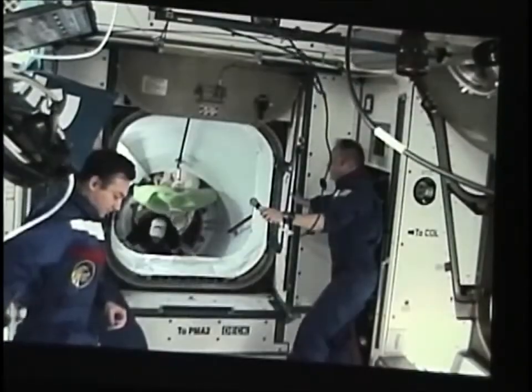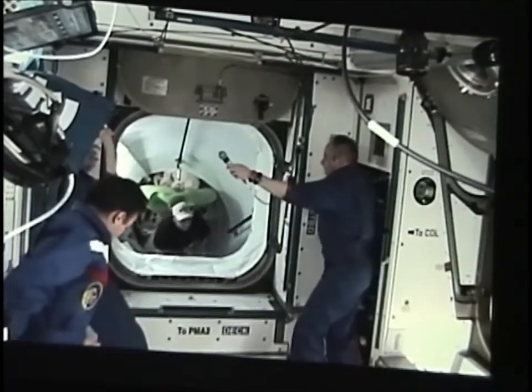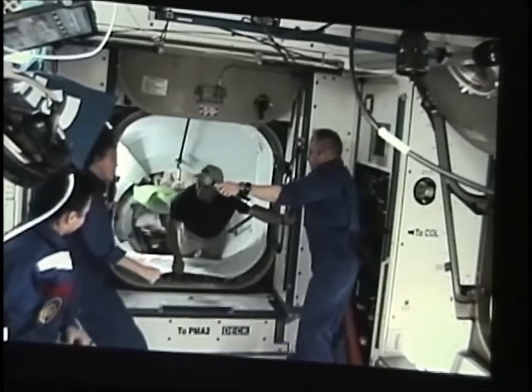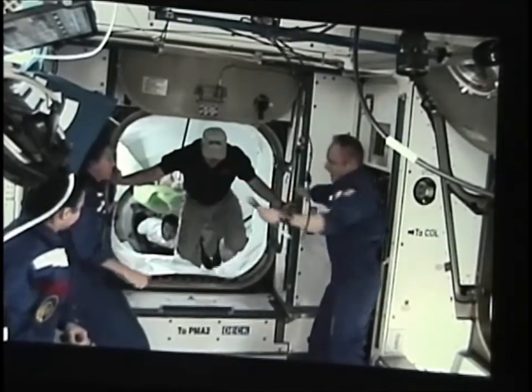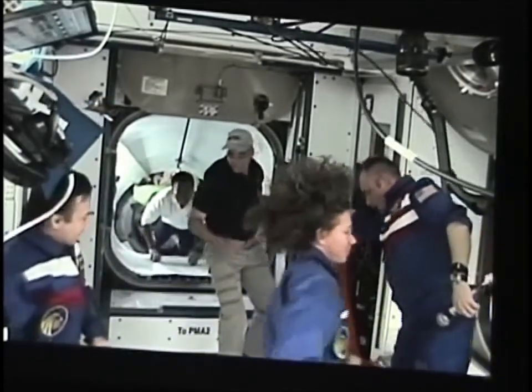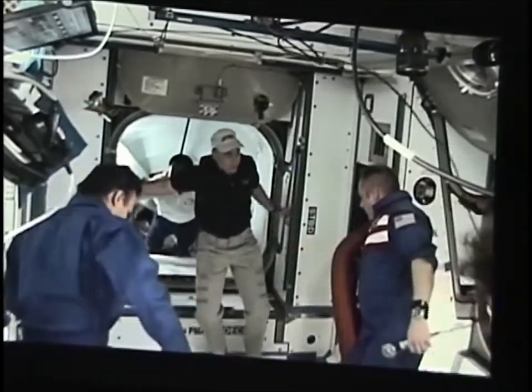There's a handshake. Of course, what we missed on the film was Sandy was already aboard our vehicle. She heard we had chocolate. That's just a Navy tradition. Another ship at sea. Just a little different on the sea part.